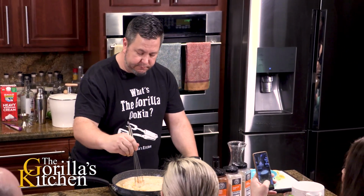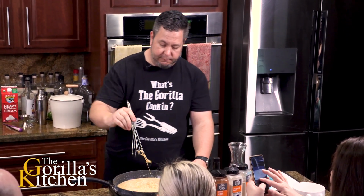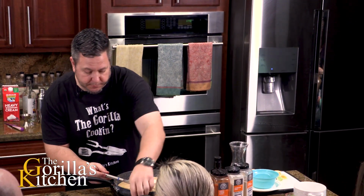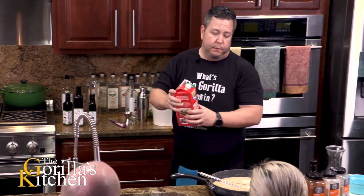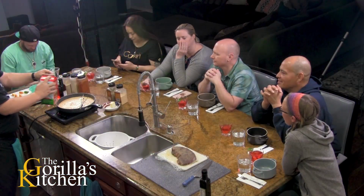That's starting to look right, isn't it? Yeah. Okay, we're going to let this kind of break down a little bit. See, we're getting a little stringiness from that cheddar. All right, so we'll let that do its thing. We'll pop a little bit more butter in here, because why not, right? More butter. And we'll get a little more heavy whipping cream.